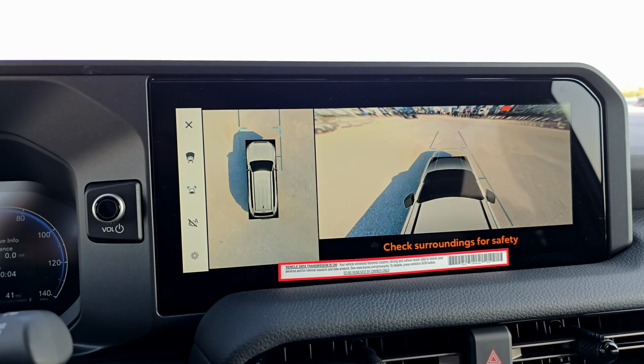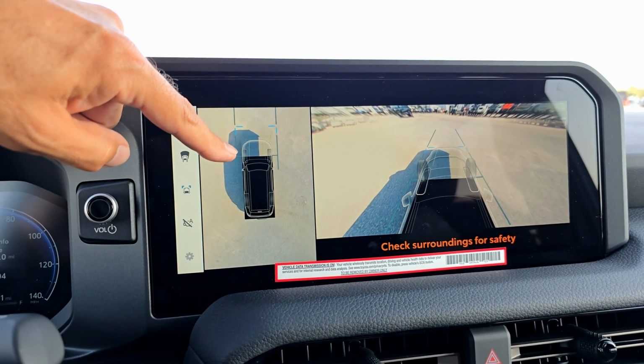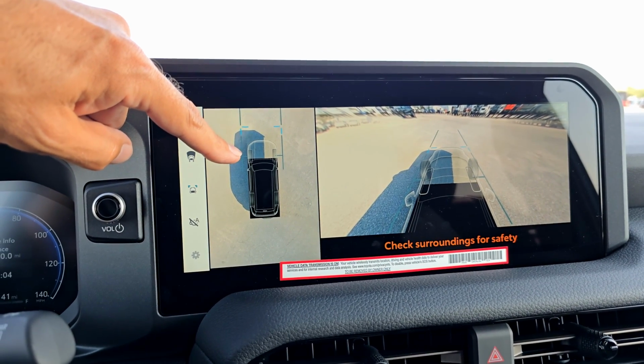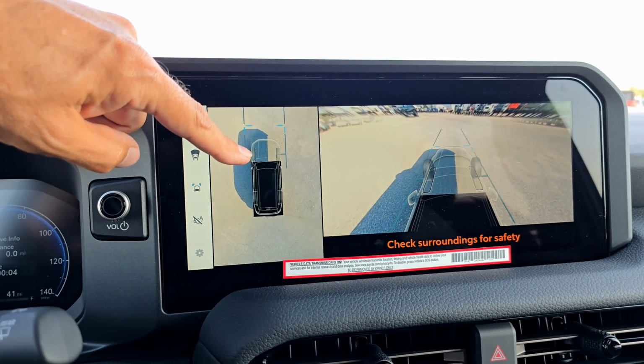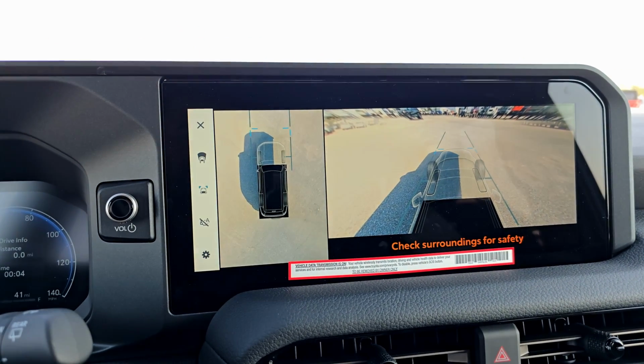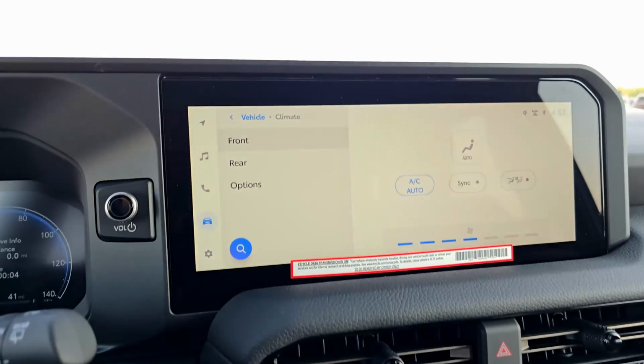Let's see if it's gonna show me underneath the vehicle. There you go. It basically records what's going on underneath the vehicle and then projects it. So if you're going over any type of rocks, it's gonna project it on the screen for you. Very useful, especially if you're trail riding and you don't know the terrain. You don't need a spotter or anything like this.